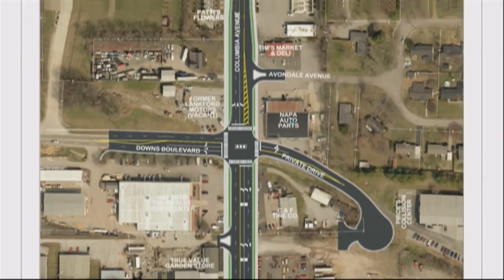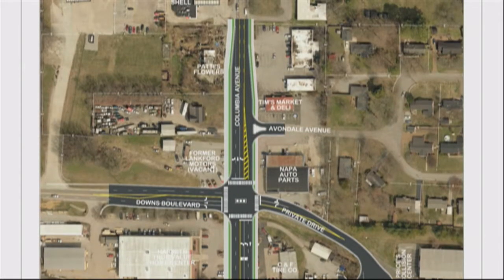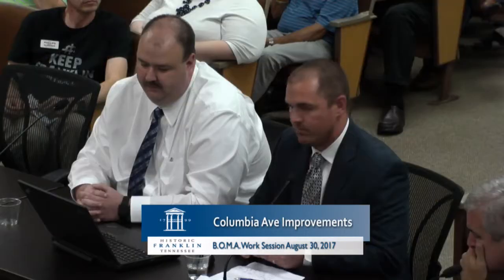As we continue to head north again, it's the same option. Napa Auto Parts could have an access off of the public road / cul-de-sac on the east side. They'd have access off of Avondale Avenue, which, again, given its proximity to the intersection, we'd recommend a right in, right out. And those properties to the west, we'd work with them to provide them at least one access point to Columbia Avenue, and for the corner property, we'd put their access point onto Downs Boulevard. So that said, that's an overview of both options. Again, we wouldn't present them if we didn't think they were acceptable, and we'd open up to questions.